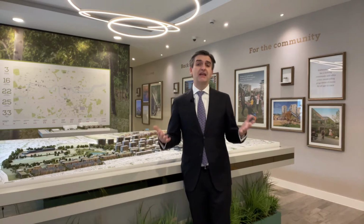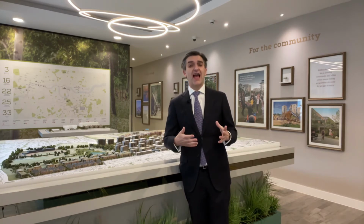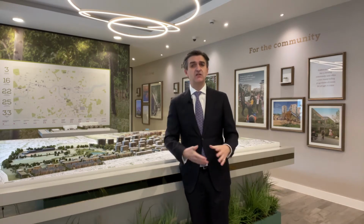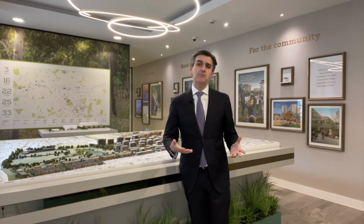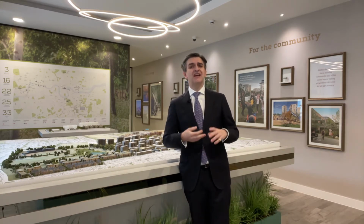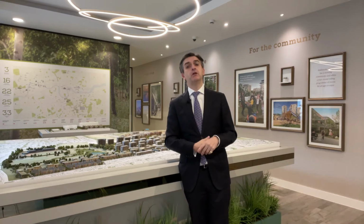So we expect UK house prices to remain flat, with small increases this year, as we expect the end of the stamp duty holiday to be offset by significant progress in the rollout of vaccines, record low interest rates and release of pent-up demand post-lockdown.